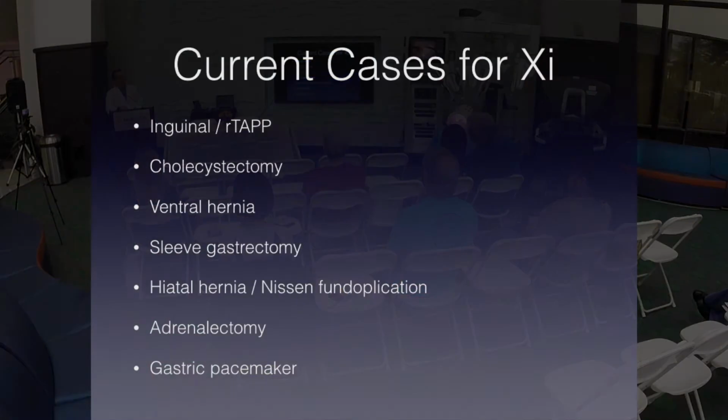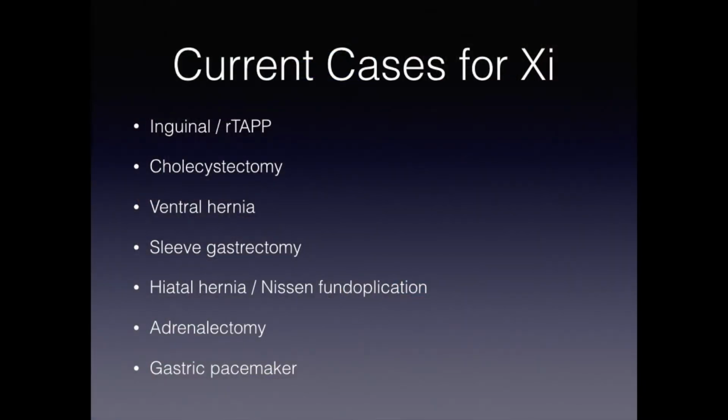Other operations which are less common, adrenal surgery and also gastric pacemakers and various other operations, can be done with this.